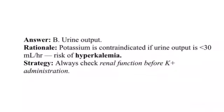Answer: B. Urine output. Rationale: potassium is contraindicated if urine output is less than 30 milliliters per hour, risk of hyperkalemia. Strategy: always check renal function before K+ administration.